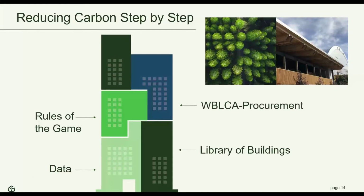Then you get into the whole building life cycle approach and the subsequent procurement policies. So in many ways, when we're looking at buy clean or these decarbonization policies that are being proposed, we are missing a significant foundation of data and rules of the game. So again, it magnifies the Wild West approach we talked about earlier. But if you were to do this in a stepwise way and take the time to make sure that we get it right, we would start again with the data collection, the library of buildings, the rules of the game, and then that policy approach.